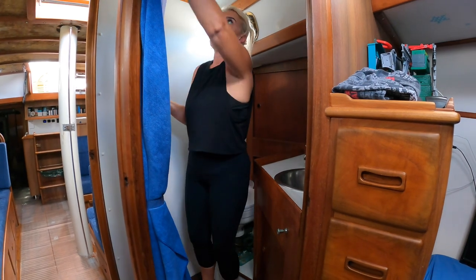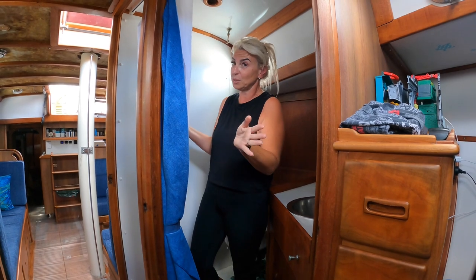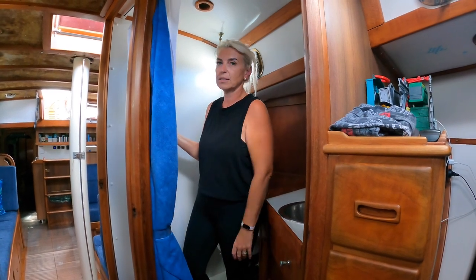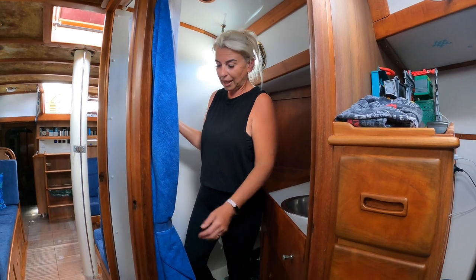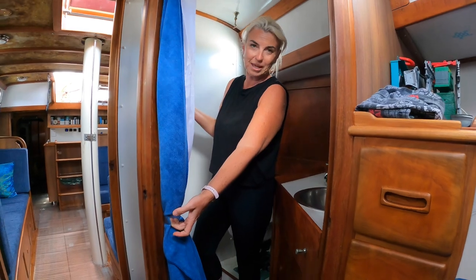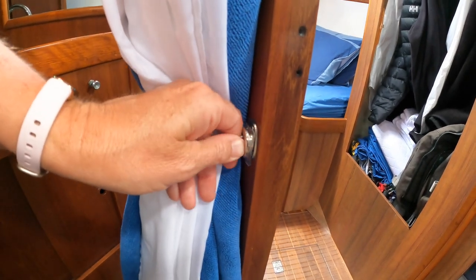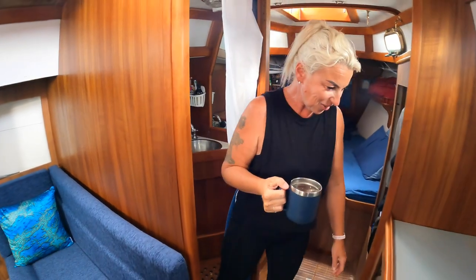We've got this shower curtain which pulls across on a track all the way around. So if you do need some privacy, you've got that, and it actually comes back and is held in place with a little custom made strap here. There's just a little clip there which unclips when you want to use it, and then just put that back in. Voila. Moving into the saloon.